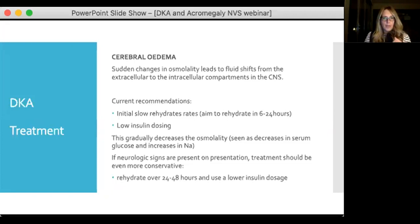It's really important in cases that present with neurologic signs on presentation. You might need to be a little bit more conservative with how you rehydrate them, so rehydrate over 24 to 48 hours and use a slightly lower insulin dose. It doesn't mean that your rehydration is slow for that whole 24 to 48 hours. It will probably come sort of waxing and waning. If you're really worried it's life-threatening, you might initially do it a little bit more aggressively and then back off a little bit more. So it's not a blanket rate for that 24 to 48 hours.